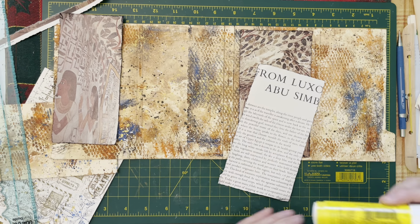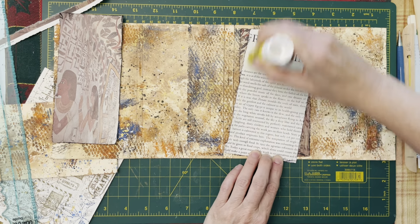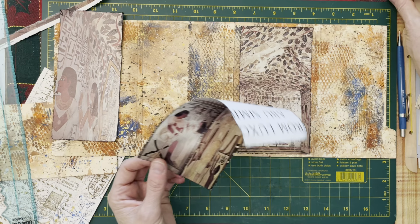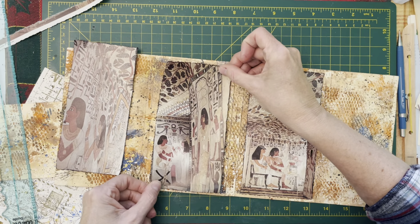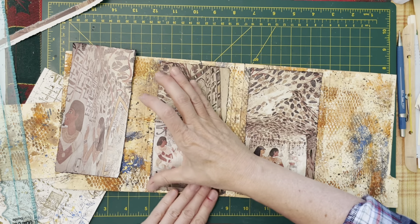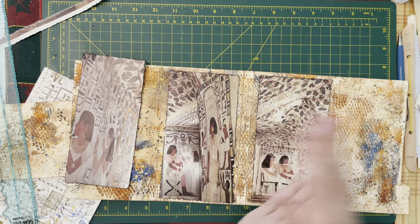Okay, and you, my dear, going to the next side. And you are, oh yeah, good enough. More or less. Good enough. Here we are. Now I think in the original image, these were that way.